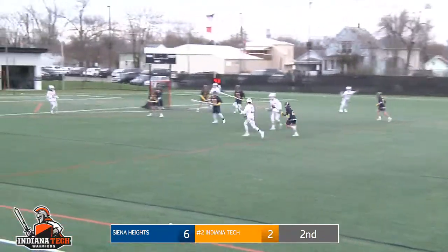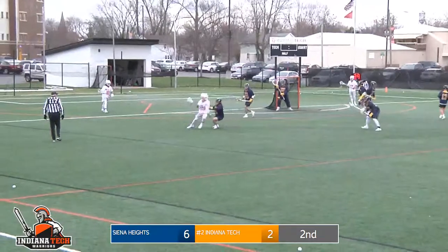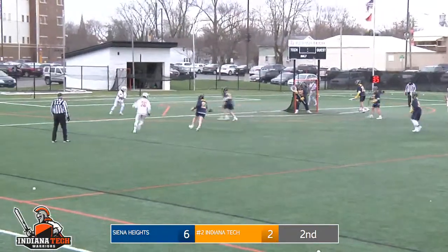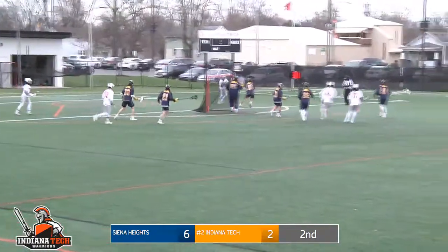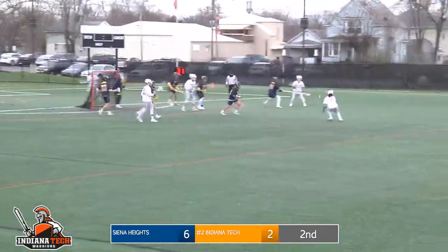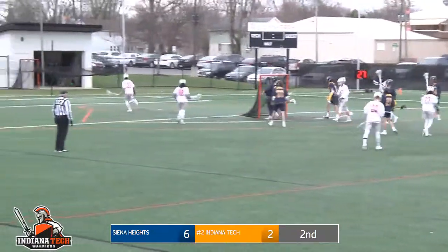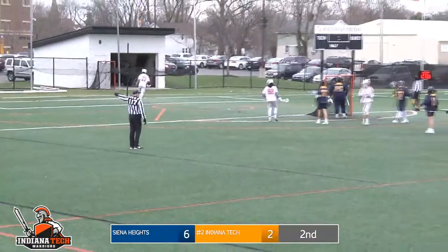Here is Ryan. Dodges left. Hangs on to it. Cuts back. Boxed out there. Tries to go back the other way. Still doesn't have any room. That's Snyder there. Worked around. Sam Bodley. Pump fake. Tried to send that one left.